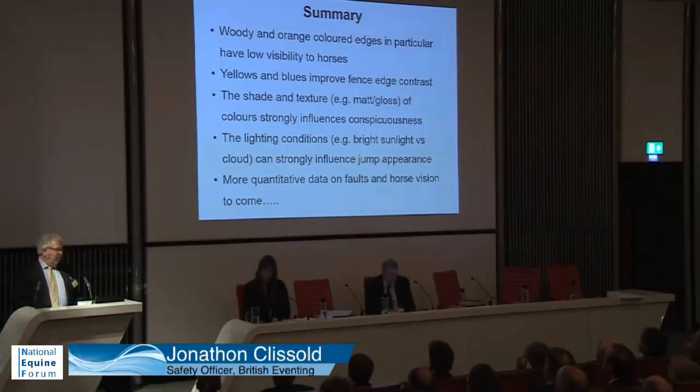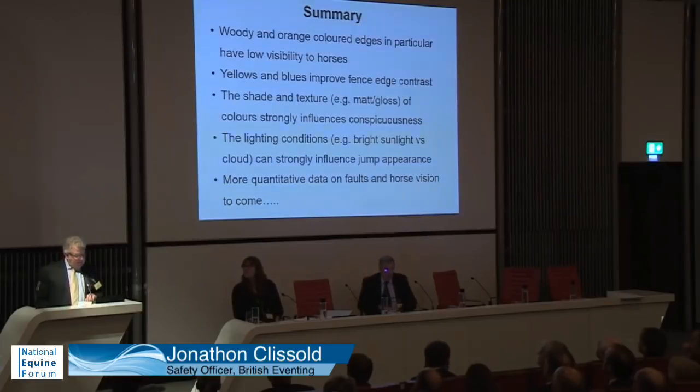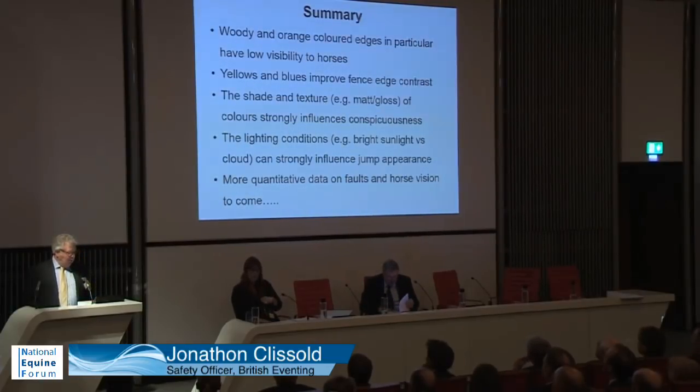So in summary, what they found, the work they did last year, is woody and orange coloured edges in particular have low visibility to horses. Yellow and blues improve fence edge contrast. The shade and texture, this is an interesting one, matte and gloss paint colours strongly influence the, whatever that word says, I can't read it. I can't spell it anyway. The lighting conditions, bright sunshine versus cloud, can strongly influence the jump appearance. And more quantitative data on faults and horses' vision is to come in the work we're doing this year with them.